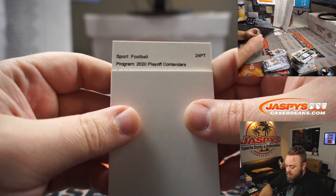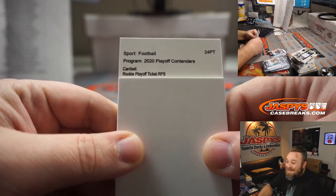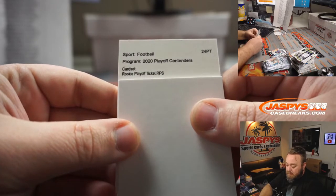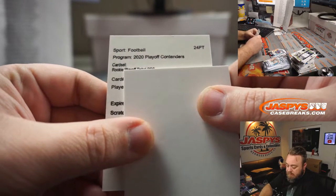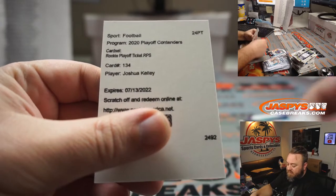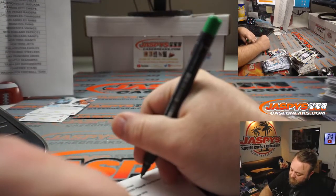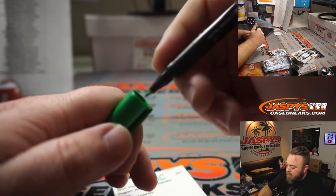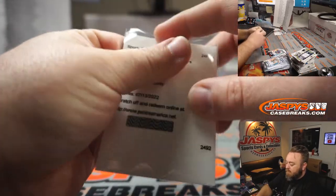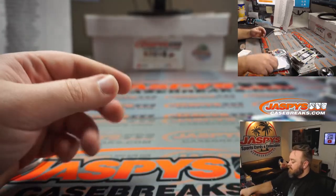Miguel's hoping for Aiyuk. Rookie playoff ticket RPS. I believe a playoff ticket is numbered out of 99. Championship is out of 49, so should be out of 99. Card 134, Joshua Kelly. That's for my Chargers, Jonathan Arnaldi. There you go. Won the spot. Now he's got a rookie ticket auto, Joshua Kelly, out of 99. There you go, Jonathan.